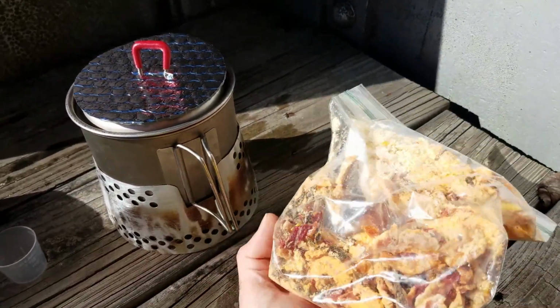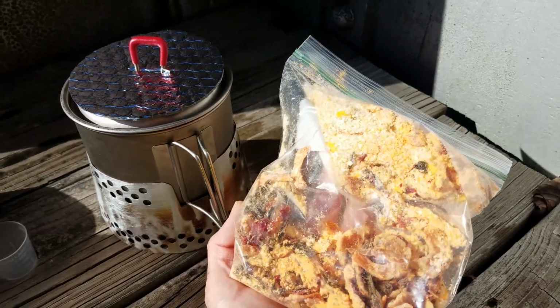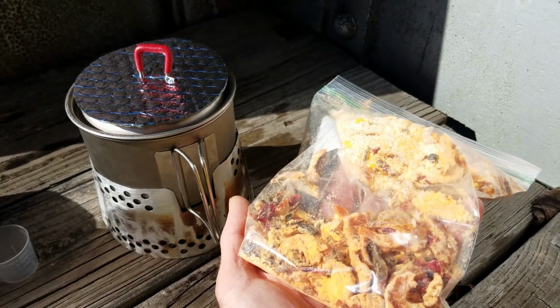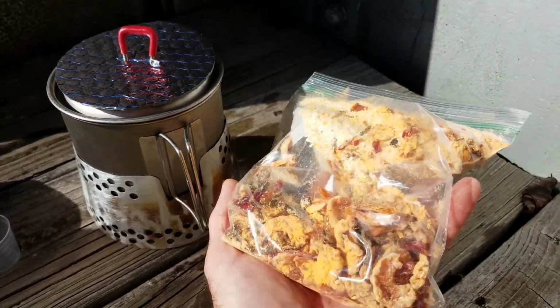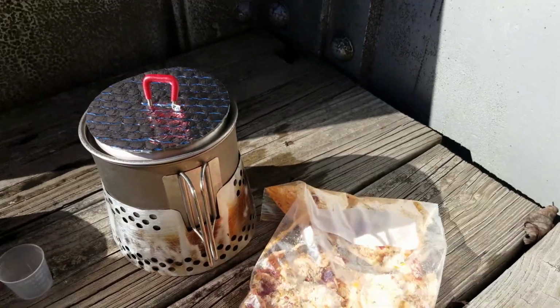It's my shrimp and cheese grits. There's about maybe 2 or 3 tablespoons of that cheese powder in there. It was 1/2 pound of shrimp before it was dehydrated, and about 1/2 cup of peppers that were dehydrated. And I might put the recipe down in the bar below.